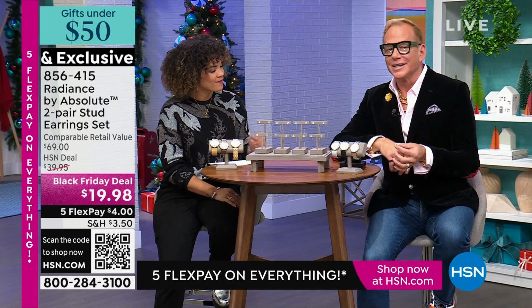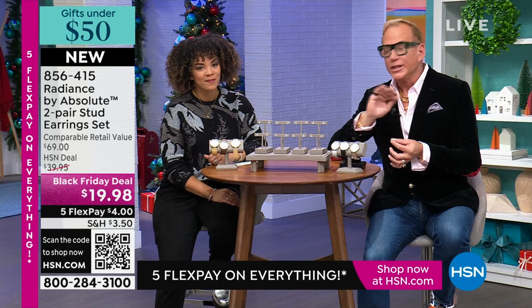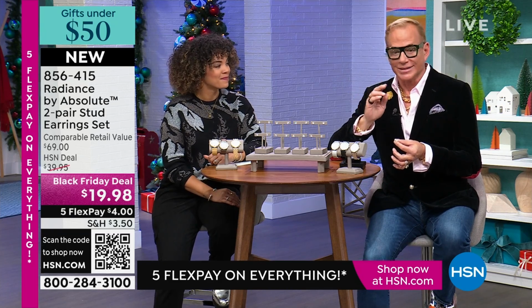We have only done a 2-carat stud like this once before, and it was a huge customer pick, and it sold out. It was last year. This year, we're bringing you 2 different shapes. You've got the hearts and you've got the ovals. I call the heart the love shape and the oval the Hollywood shape because the ovals are really hot right now. And they're 2.5 carats in each ear.